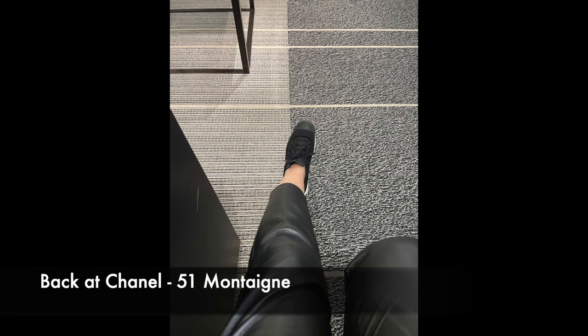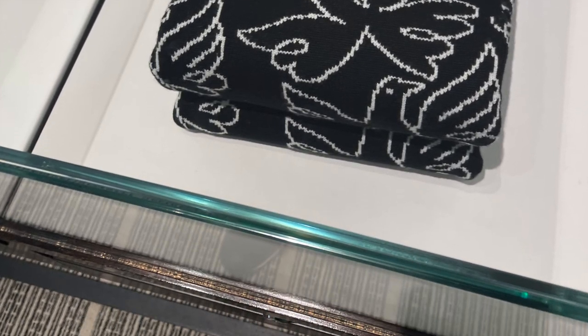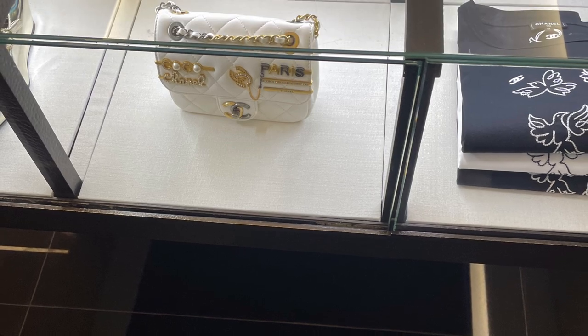So later on that evening, after we ate and then napped because we were tired, I made my way over to Avenue Montaigne, 51 Avenue Montaigne, Chanel, because I was told that there was going to be a lot more stock coming in on Friday. There was a little bit of a wait, so I sat and then I did peek around and looked at stuff, but I'm going to share some photos of what I tried on with the sales associate there.